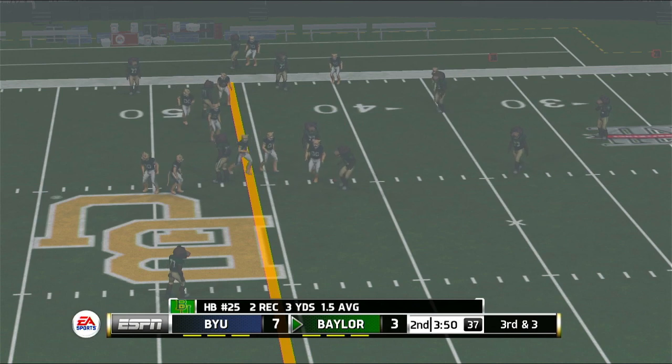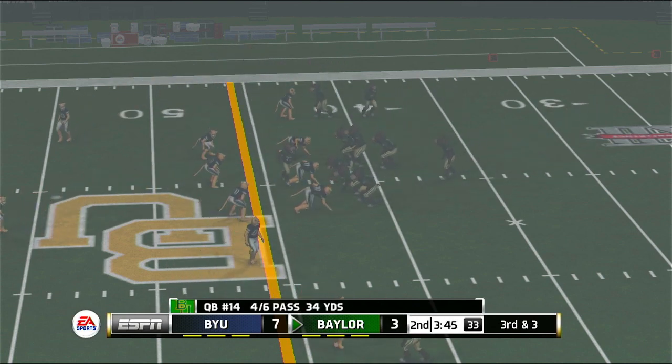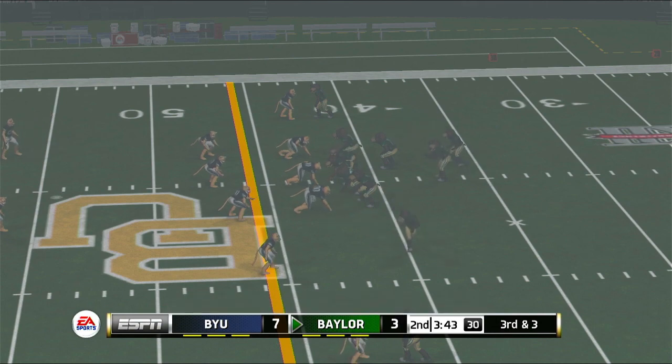Solid gain through the air. I'm impressed with the poise of this quarterback and the ability of the receiver to keep his concentration and get his hands on the football.